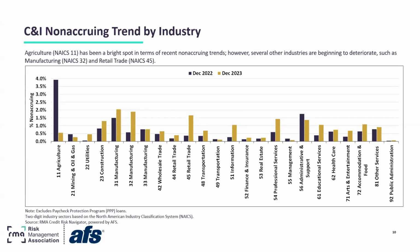Within 32 manufacturing, it's subsectors of plastics and millwork. Within 45 retail, bookstores and electronic shopping. And then within 51, software publishers and motion picture production are having problems. And the only sector with significant improvement is 11 agriculture.